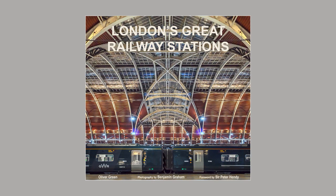And then as the final view, just to remind you, if you want to read more about this, you will have to look at the book. This is the cover of the book that we have produced, which has a lovely foreword from Sir Peter Hendy, chairman of Network Rail, and that view that I referred to at the beginning of Paddington from Platform 1, which we photographed 2 years ago at the beginning of the pandemic. That is it. But you can read a lot more if you do acquire a copy of the book, which of course I'd recommend. And I'd like to thank Benjamin for all the work he did on the photography for this. And we hope you'll enjoy going around the magnificent stations of London again. Thank you.